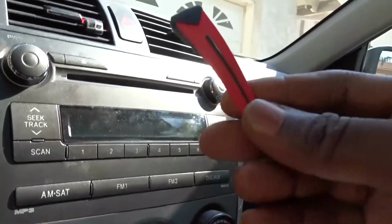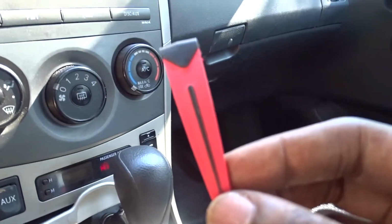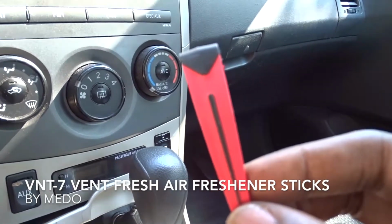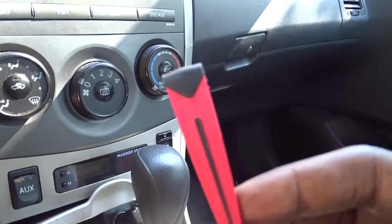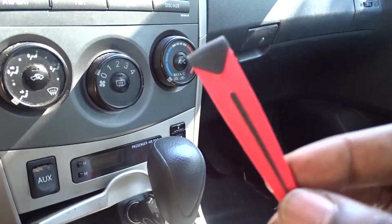Hey there guys, and today what we're going to be talking about is the Medo VNT-7 Vent Fresh Air Freshener Sticks. Yes, and this is the strawberry flavored.